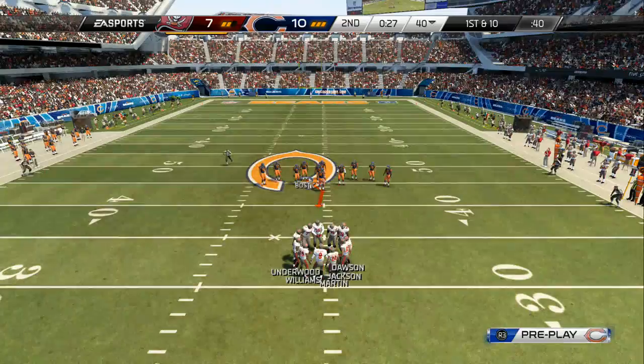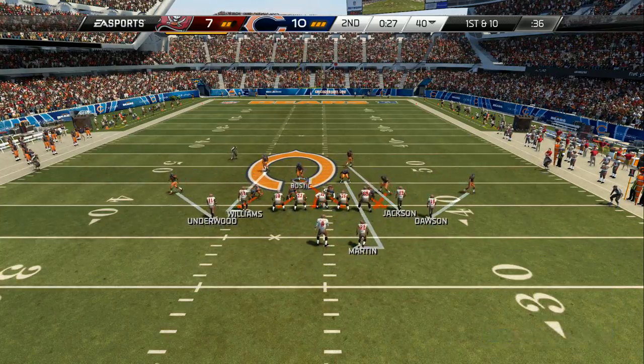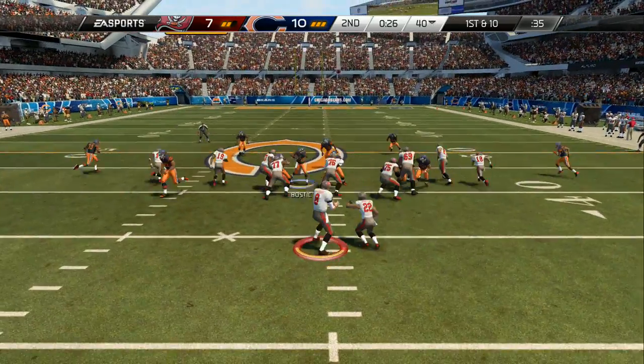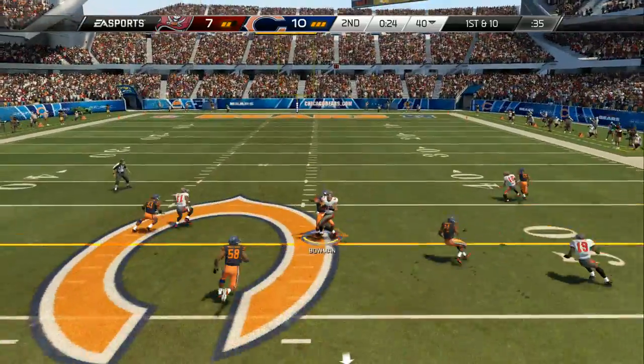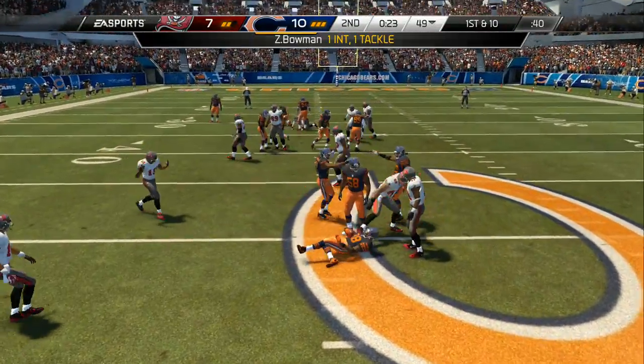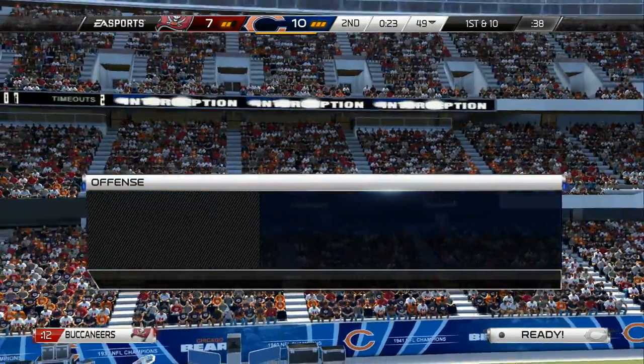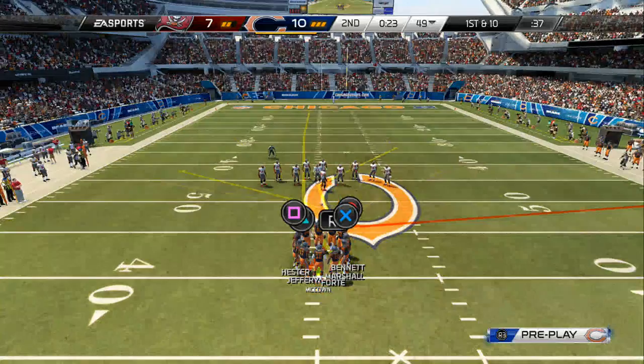The defense thinks they have the guys to play man-to-man coverage down the field. Well, they didn't that time. The receiver made a nice little move, gets open, and a good throw by the quarterback. And he's intercepted. Tackle's made. Nice job of the defense that time. In position, they read the quarterback's eyes, and it led to an interception.